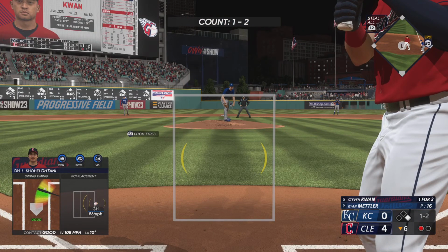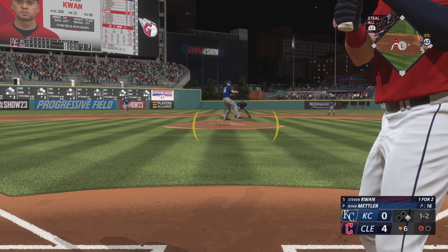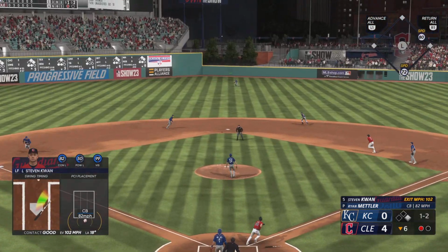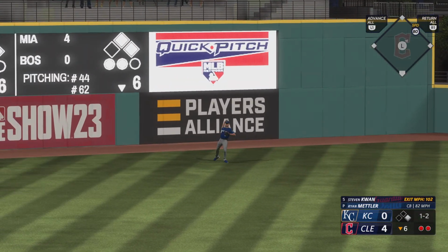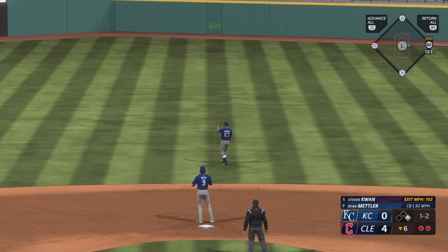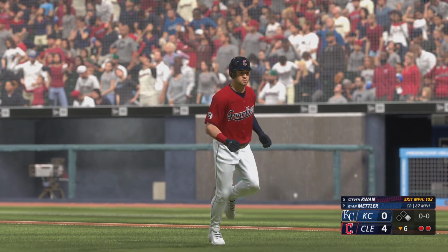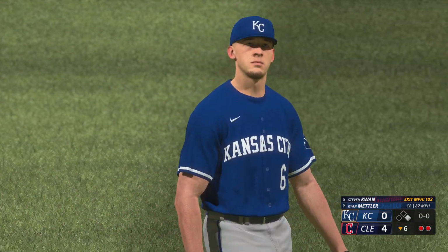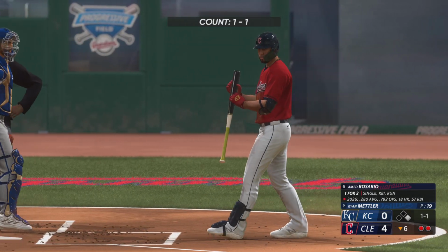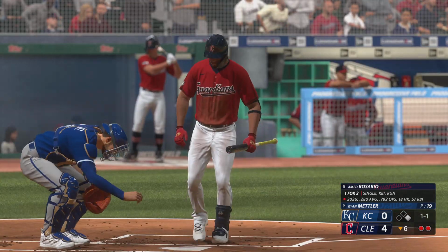Runner on at first with one gone. So in now for Cleveland, Stephen Kwan. Here's a 1-2. That smash towards center. And there's 2 down. Man, that's one of those at-bats where you have to remind yourself it's about the process. He did everything right there. Nothing to show for it. But in your mind, you have to convince yourself that it was a very good at-bat. And the batter now, Ahmed Rosario.